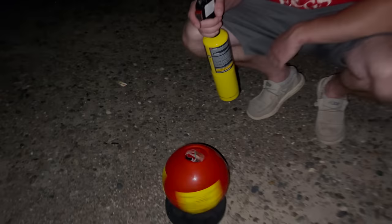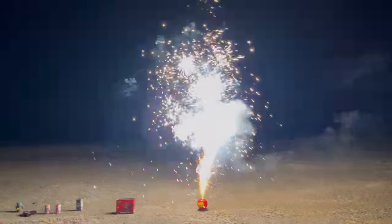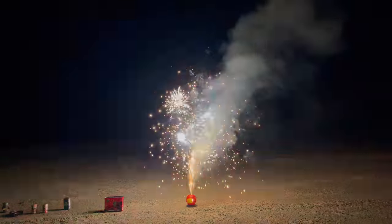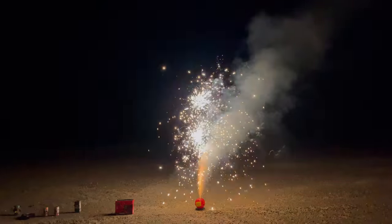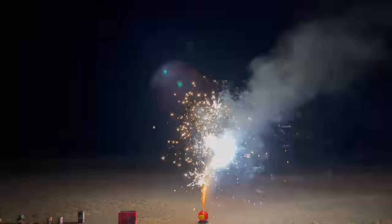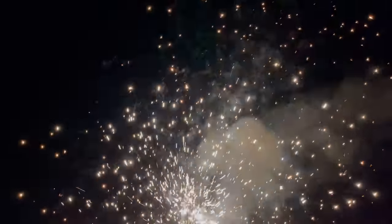So last but not least, we have Cade's spinning firework. He actually, yeah, you picked that one out. So let's see it in action, man. We're about to see if Cade picked out a good one. I think he did. For his first firework purchase ever, this is what he got. Whoa, that was really high.